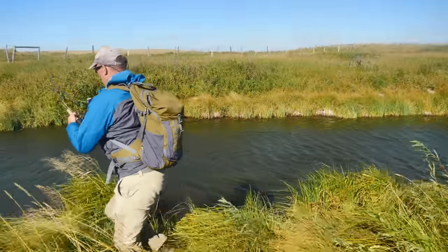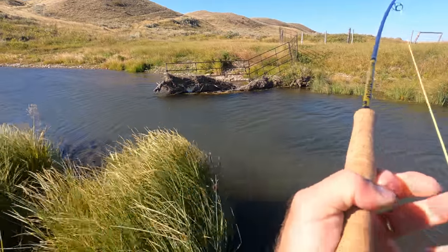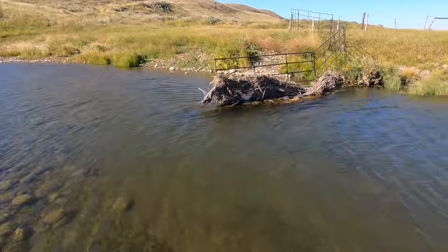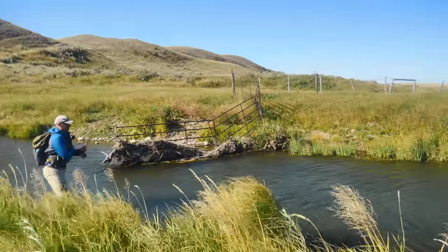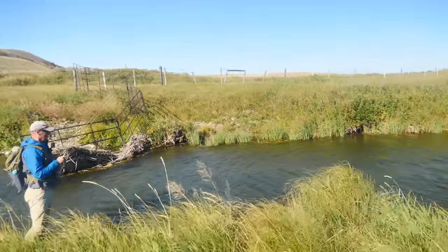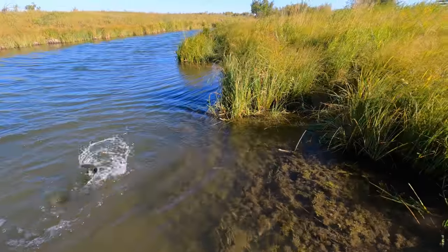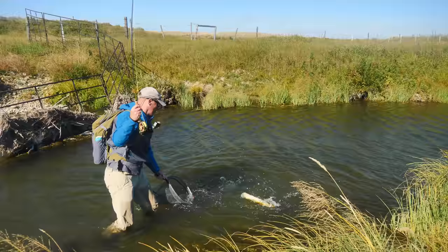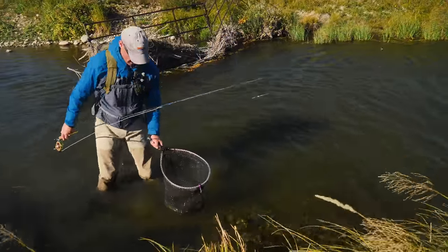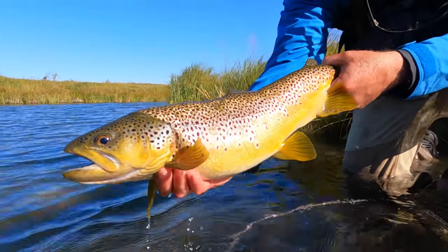Yeah, that hopper thingy, he wouldn't eat it, and finally got him to chase on the first cast in the streamer. He came all the way across the creek to eat that thing. It's a gorgeous brown to start the day. There we go. Wicked. Gorgeous fish. Wow, is that fat. Nice. That's gorgeous.